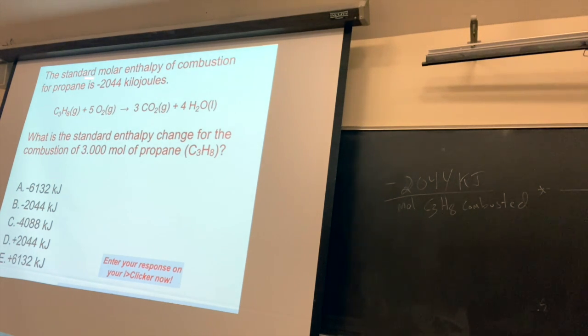So this number right here, that's the energy for every reaction that happens. And what that means is you get this much energy out, which is exothermic. You get it out per mole of C3H8, which is what I wrote up here. But it also means you get that much energy out per 5 moles of O2 that have been burned. You get that much energy out for every 3 moles of CO2 that are made, and that much energy for every 4 moles of water that are made.